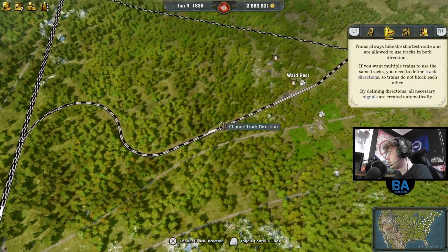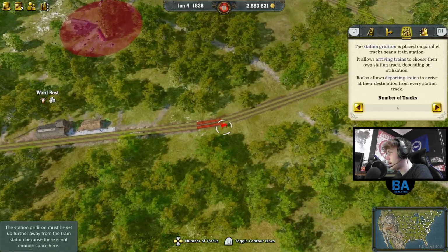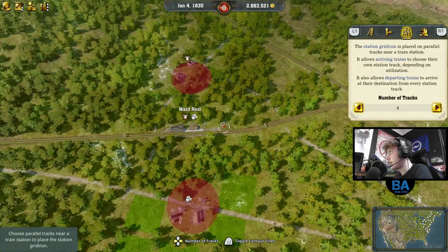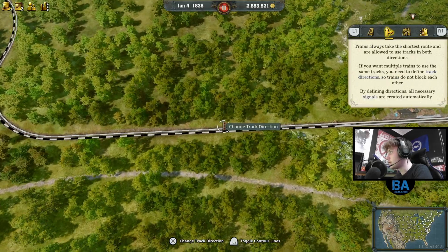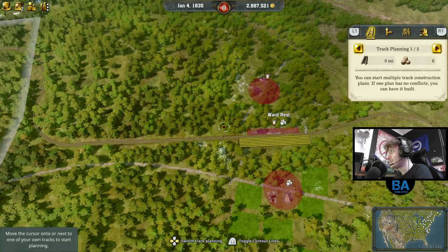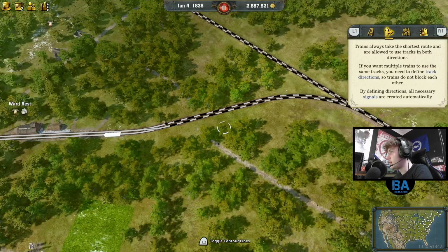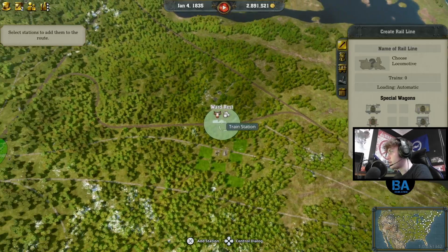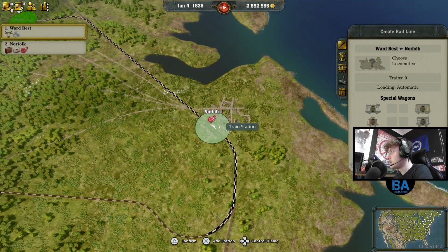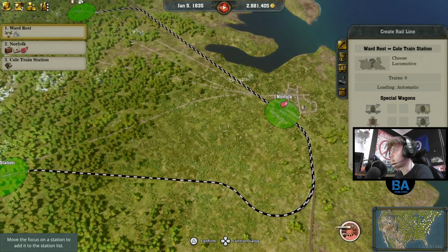And then what we'll do is we'll then put a grid in. There. And there. And signal that. Lovely, well that's another industrial line in. And we'll make a rail line, so Ward Rest, Norfolk, and then you go to Coal, take your bits and bobs, and then go straight back to Ward Rest.